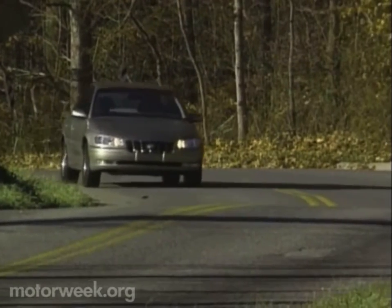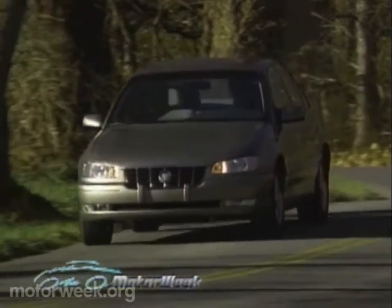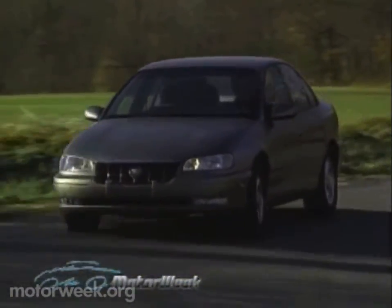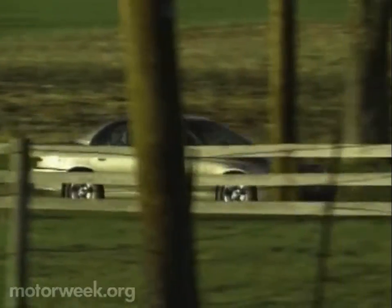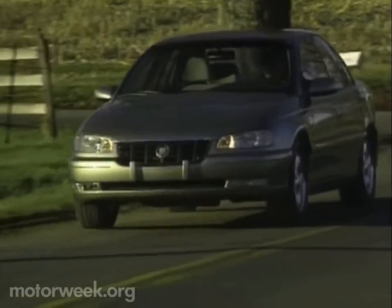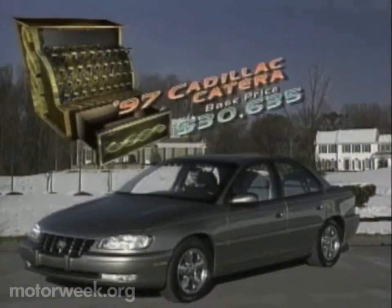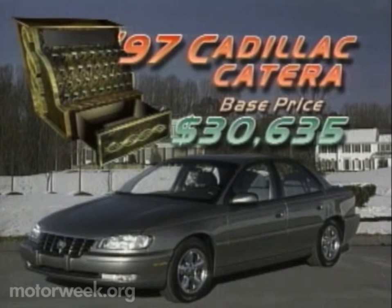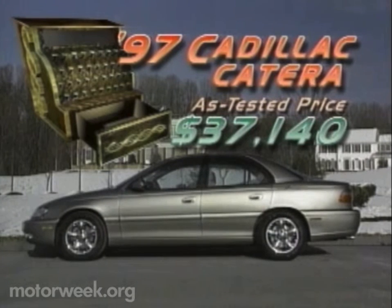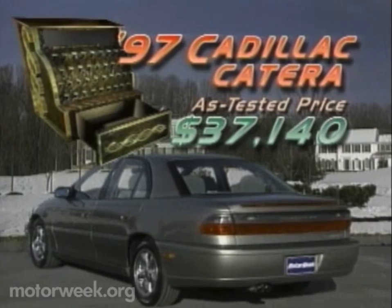Spirited street driving returns similar impressions. Our staff loved the combination of sharp handling and luxury ride. Even bumpy roads could not upset the Catera's Teutonic composure. But for all its high-end German character, we're happy to report that the Cadillac Catera does not carry a high-end German price. Base price, including destination, is $30,635. Add every available option, and the price maxes out at $37,140. A very competitive price in the mid-size entry-level luxury class.